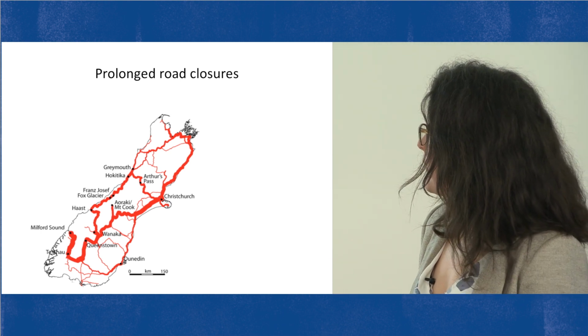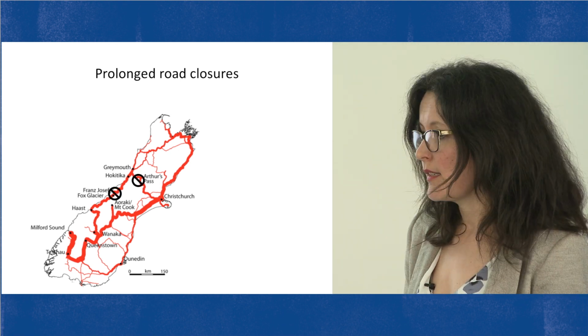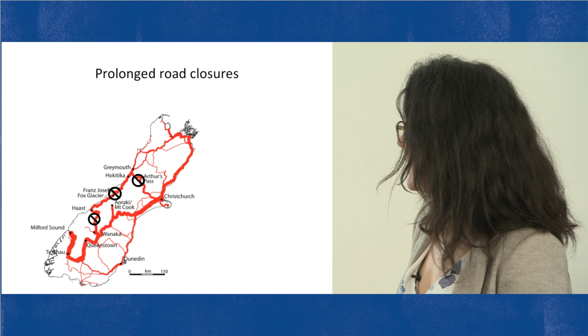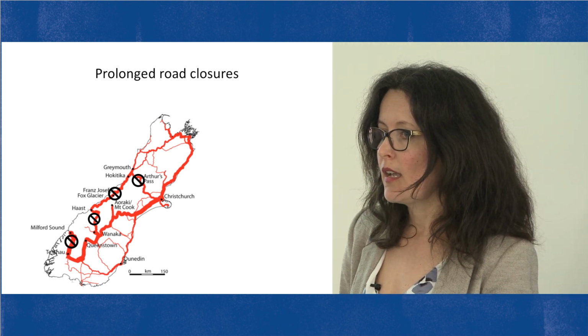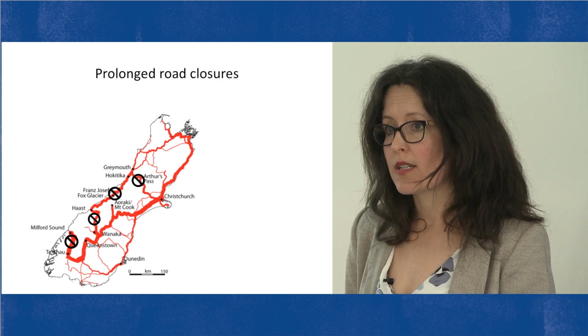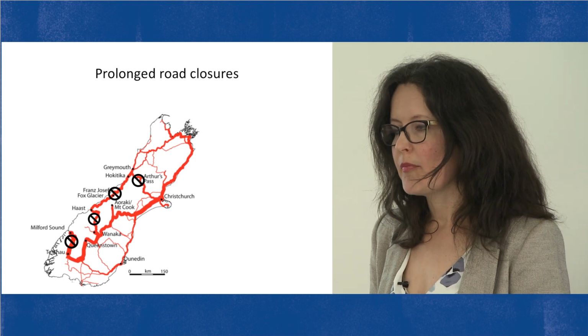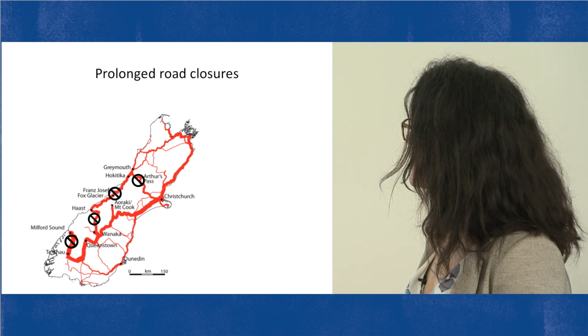What we know from an Alpine Fault event will be that these alpine passes and many parts of the West Coast will be cut off in terms of road damage, so you won't be able to get across the Southern Alps for a period of time. And just think about the consequences of that in terms of the flow of people and in terms of the response and recovery of the South Island after a large earthquake.